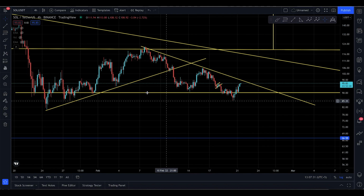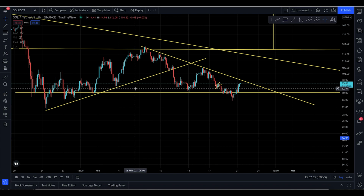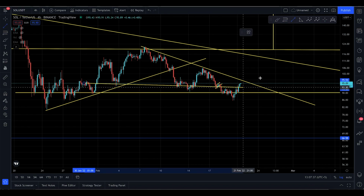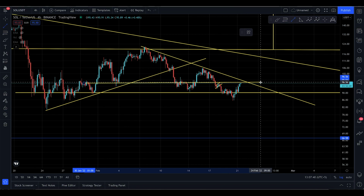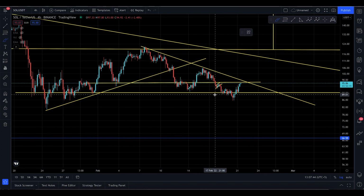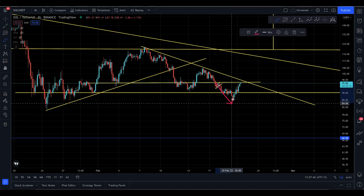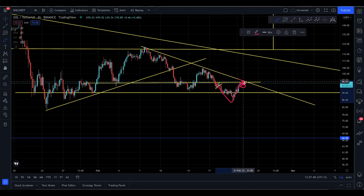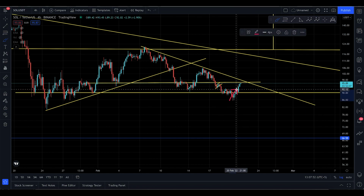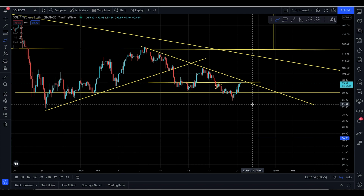So what I'm going to do is I actually want to see where the neckline really was. Yeah, so this was the neckline right there. Yes, that was the neckline of the head and shoulder. So in my opinion, all you did is you broke out of it, you went back to retest the neckline, nothing else, and that's exactly what is needed for us to actually dump to the downside as well.